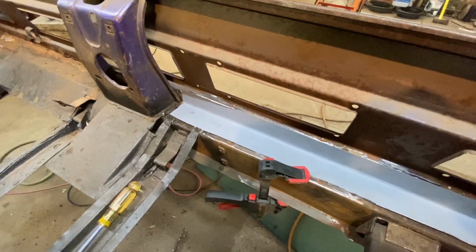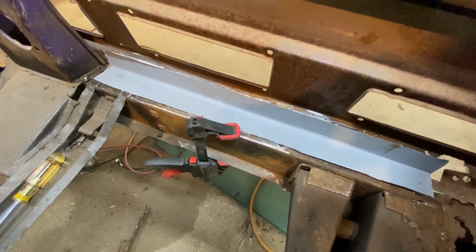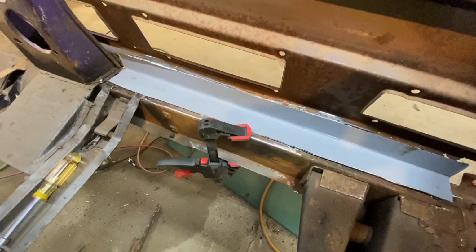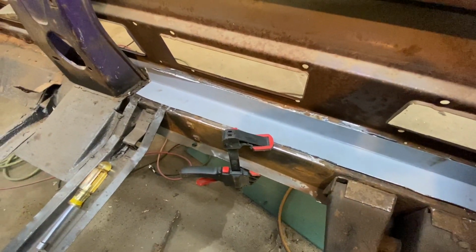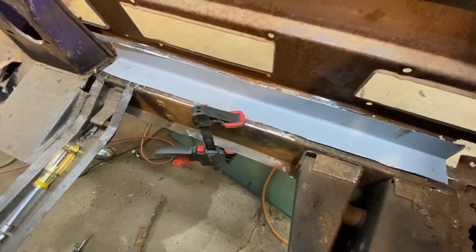So you can see we got it kind of there in place, and you'll notice I split the difference on that edge. That's on purpose because I'm going to drill some spot weld holes in there to attach it to the piece underneath. And then the floor pan is also going to butt up against that and have spot weld holes. And then I'm also going to solid weld that across there and grind it down so it will look like one piece of metal, but we're close.